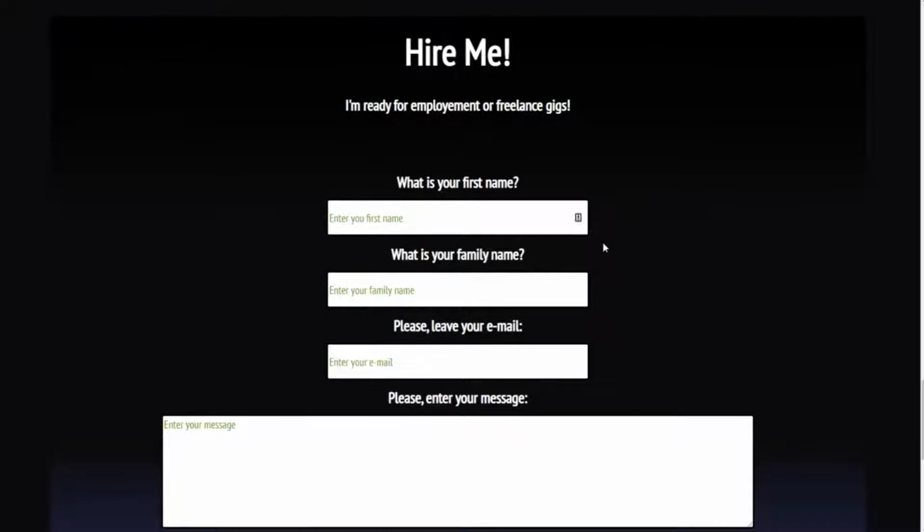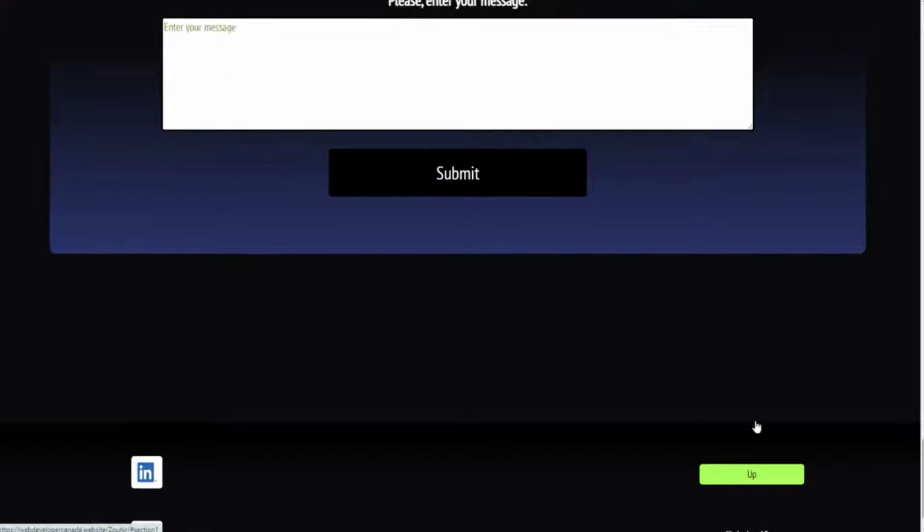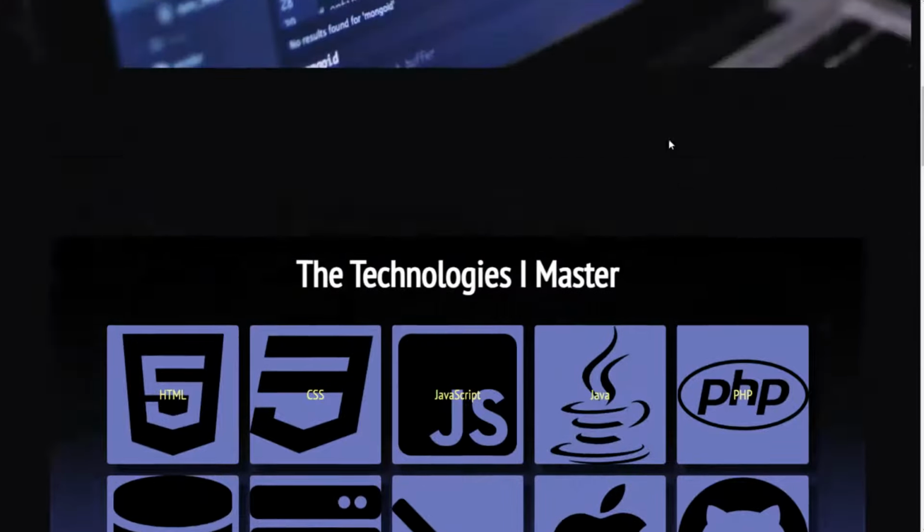I'm scrolling down, then a hire me contact form at the bottom. This feels wrong. The footer. I would fix the footer. These need to be side by side. This just needs to be tidied up. Too wide. And then up, I'm guessing, takes me to the top. Well, takes me to that section.